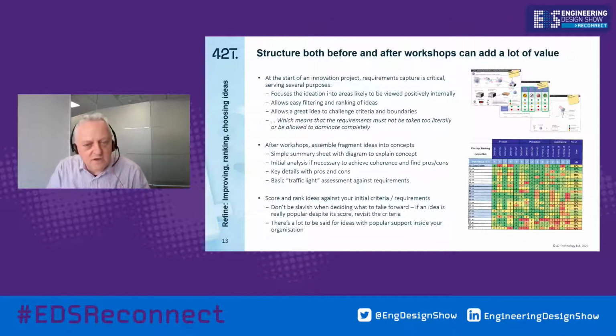After the workshops are complete, you have to assemble fragments of ideas into concepts. There's probably going to be some kind of workup stage. We don't want just a post-it. What we'd like is nice concept sheets that allow an idea to be explained sufficiently to know roughly how it works, what its pros and cons are, and perhaps some kind of traffic light assessment of whether this appears to fit the criteria or not.